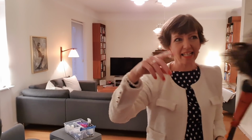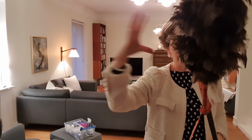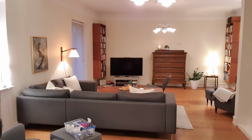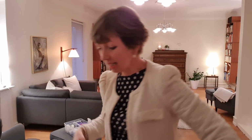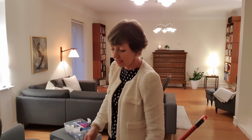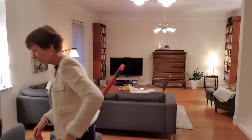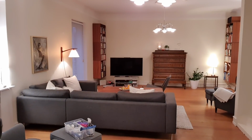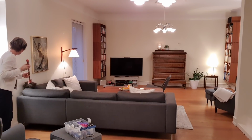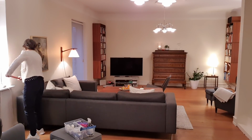And remember that the dust doesn't swirl around with this. The feather dusters are like a magnet. They kind of suck all the cobwebs to them. Right, and I'm just doing the baseboards, the skirting boards. If you've got small kids, you can maybe get them to do the baseboards. And when I'm finished, I'll give this a good shake outside. Oh, I can always do the back of the sofa.